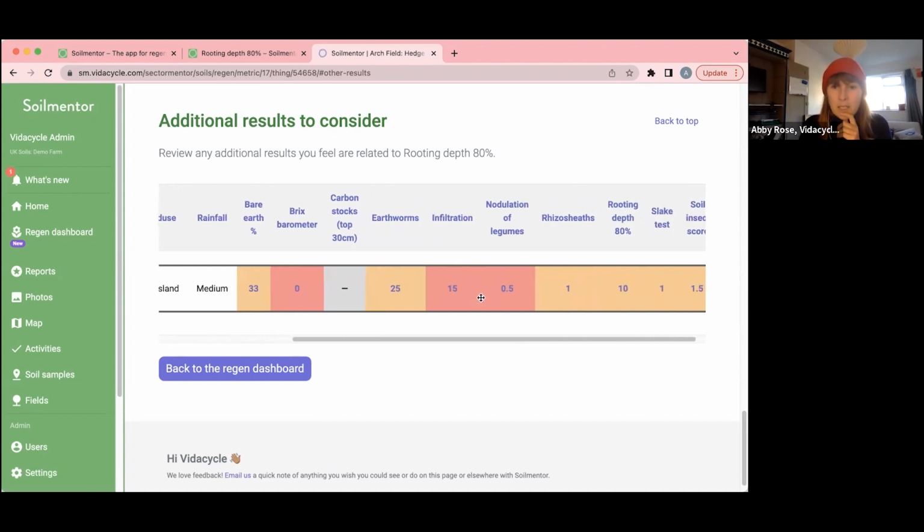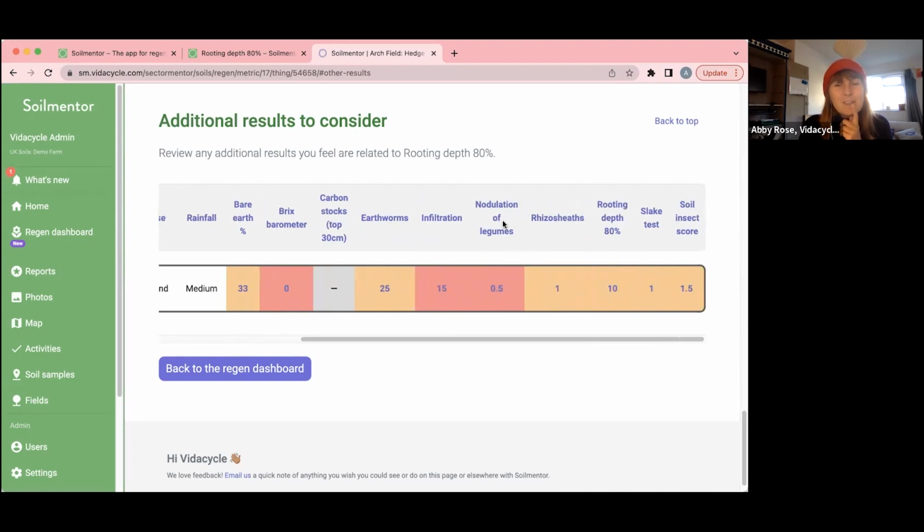And those will be nodulation, legume nodulation, Rhizosheaths, and then the Slake test, or wet aggregate stability. So I'm going to jump into those and go through them on the app. And we can talk a bit about how to do each of those.